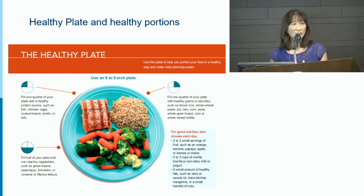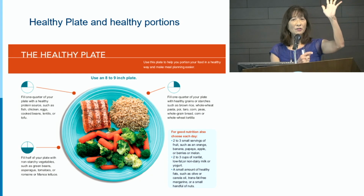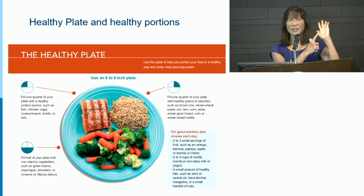The other way you can measure your portions or gauge what kind of fuel your body needs is using your hand. So everybody hold up your hand. It's a palm of meat, chicken, or fish. I know for some of you this might look really small, like, oh, I eat 2 palms. And for some of you this might look really big. But again, it is a guide, right? And then the fist of starch or starchy vegetables.